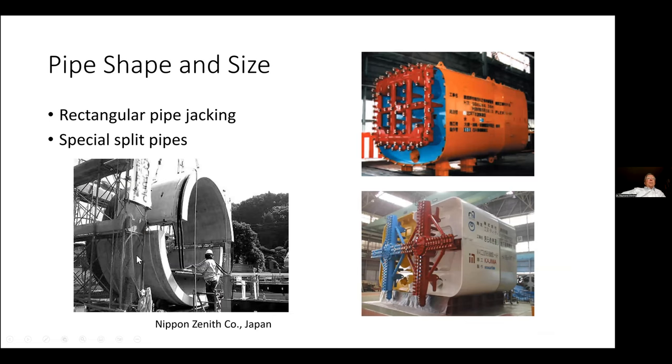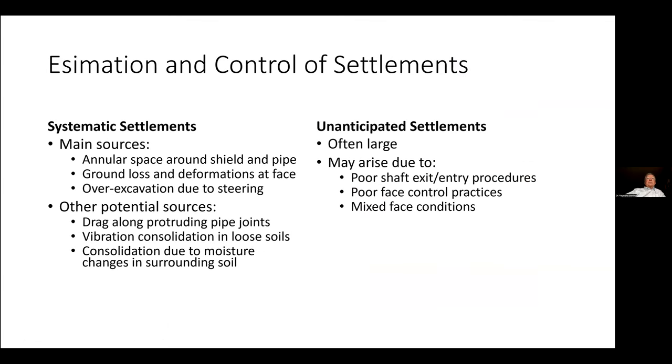Now, typically, if you're bringing pipe by road from somewhere else, the maximum size is somewhere in the area of 3 meters diameter. If you need larger pipes than that, in Japan, they've used even more than 4 meter diameter pipes by splitting the pipes longitudinally for transportation and then joining them together on site. Or you can, as we mentioned earlier, have rectangular sections.